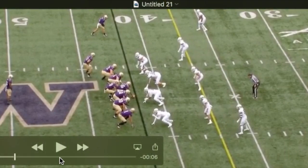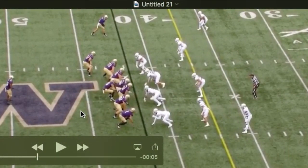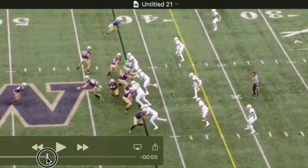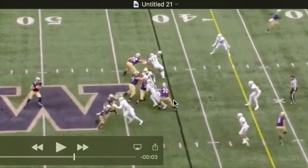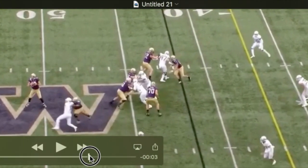Nice job staying home here. You can see him reading pass here, reading his keys up front. He does not take the bait on this play action. Goes to a wall and then backpedals underneath, stays skinny and takes that throw away.